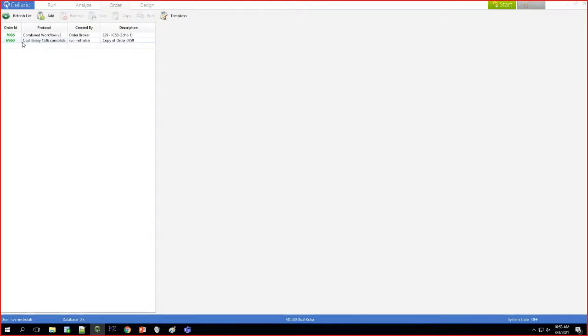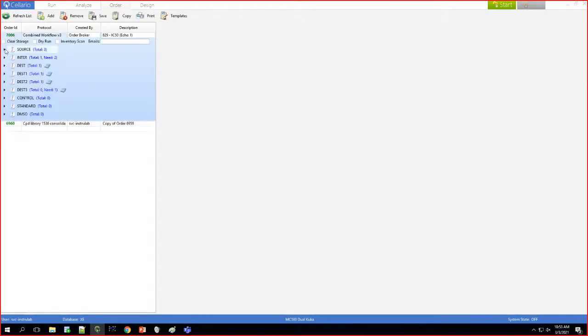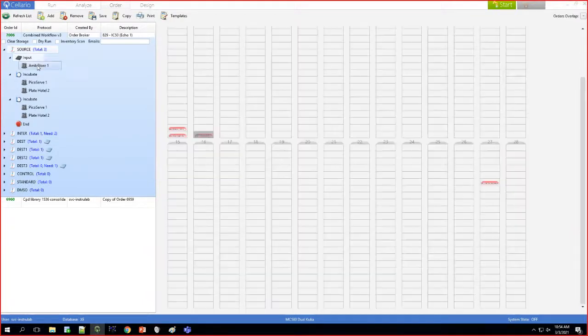In the order tab, normally what you do is you go in and assign positions for all the plates to be used in the run, but this was done by Cobb. So you can just go in and confirm that your plates are where you would expect them to be when it validates, when it goes through and does that scan during that validation step in Cobb.